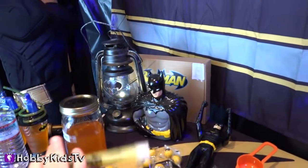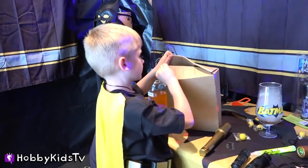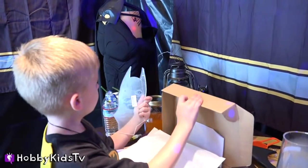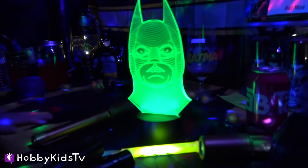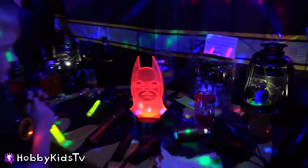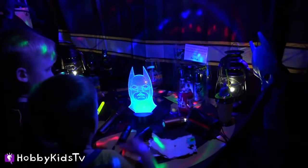What is this box back here? Grab it. Let's check it out. Is this a glass Batman face? I think it's a nightlight. A nightlight? It comes in different colors. Ooh, that's awesome. Isn't that cool? You like the red? Yeah, I like red. Red Batman. Hobby Pig likes green. Hobby Bear likes the blue.